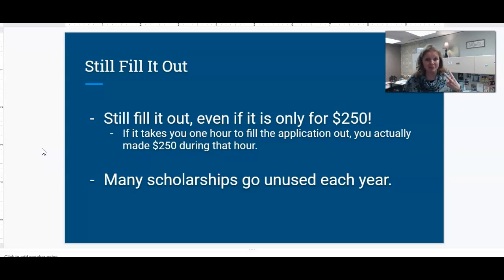I've actually heard from 2 different tribes in our school district area saying that on some years, scholarships go unused because nobody applies for them. So go ahead, apply for as many as you can, especially those non-competitive ones, because you're guaranteed some money, or mostly guaranteed as long as you fill out the application completely.